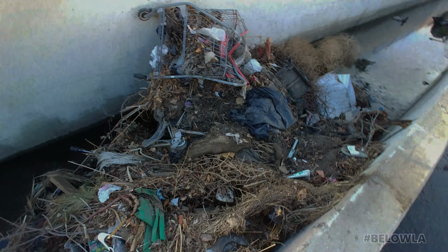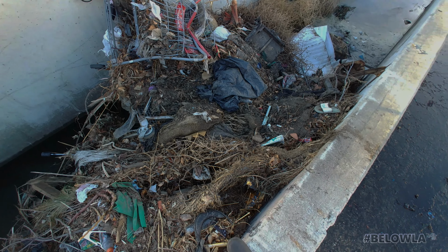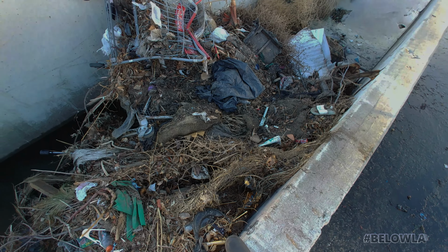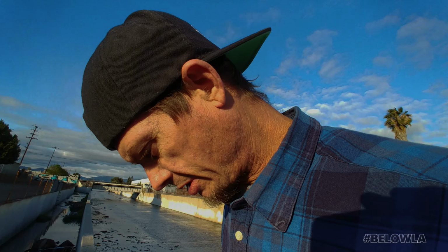I mean, this really is insane. This is like an island of debris and shopping carts. You guys get an idea now of all the things that are causing these things to clog up. And most of this is man-made problems right here. Man-made trash.